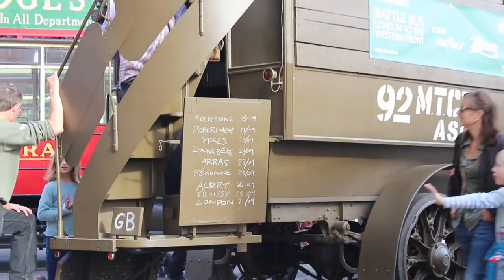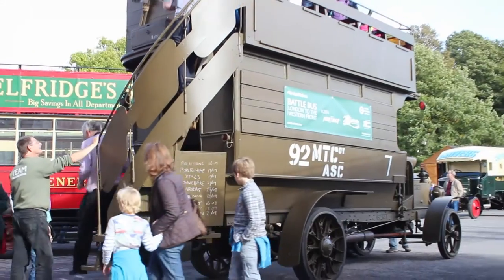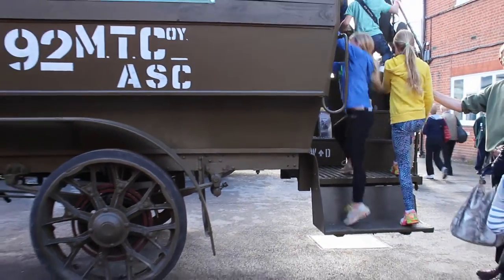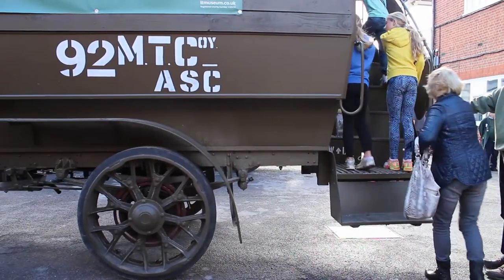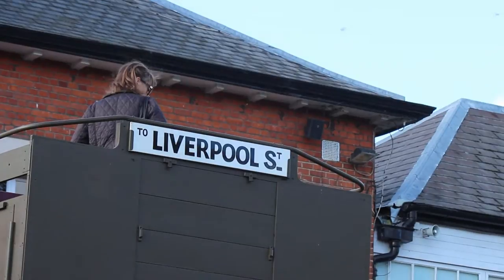The London General Omnibus B-Type of 1910 was one of 2,500 to see service. At the outbreak of the Great War in 1914, there was a shortage of army transport, so some of these buses were converted and pressed into military use.